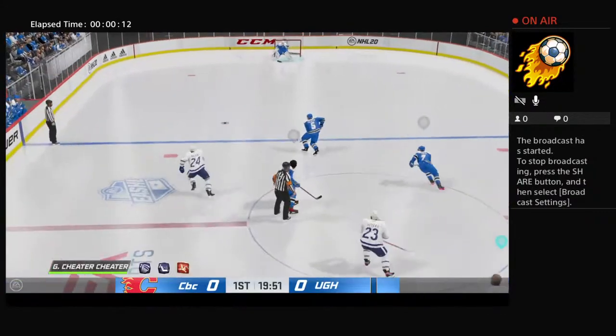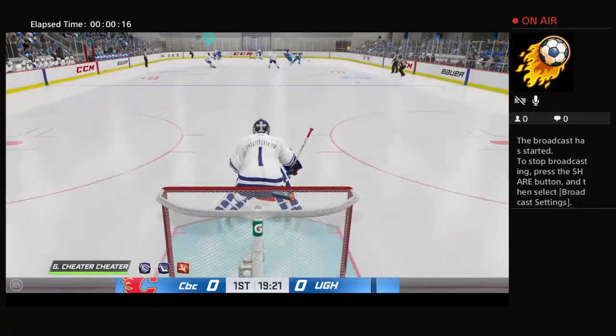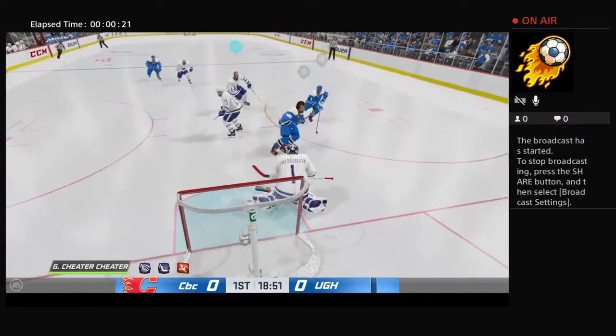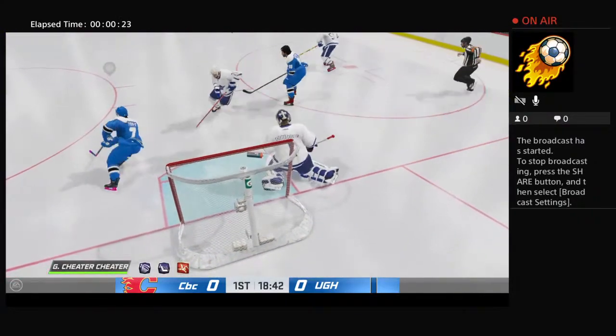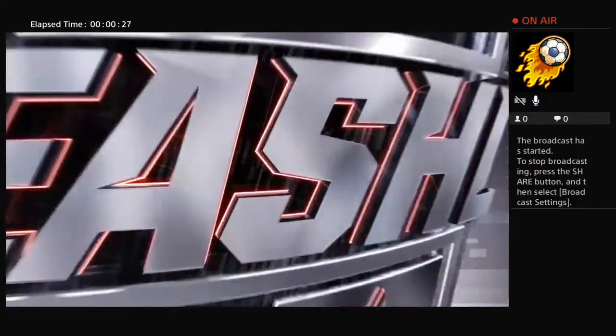The Greyhounds take possession here on the opening draw, and we are underway. Nikitin's got it across the line. Here he is, wrists it on net, makes the save. This is a quality chance that the goaltender turns aside, right from the slot.